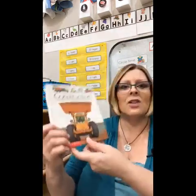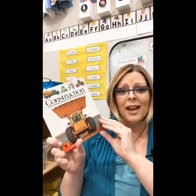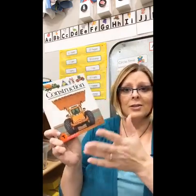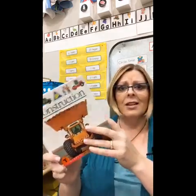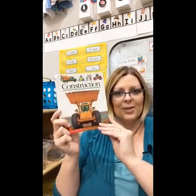So it's kind of heavy. I have all kinds of books about building and transportation. I just collect my books from anywhere I can get them, whether that's garage sales or your local library book sale or Half Price Books or whatever discount book supplier you have. And then of course, Scholastic and occasionally Amazon.